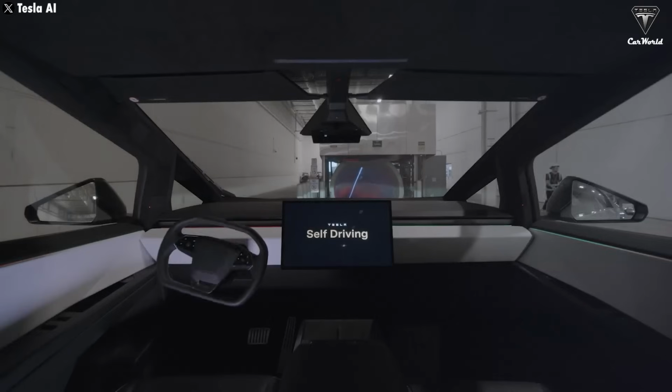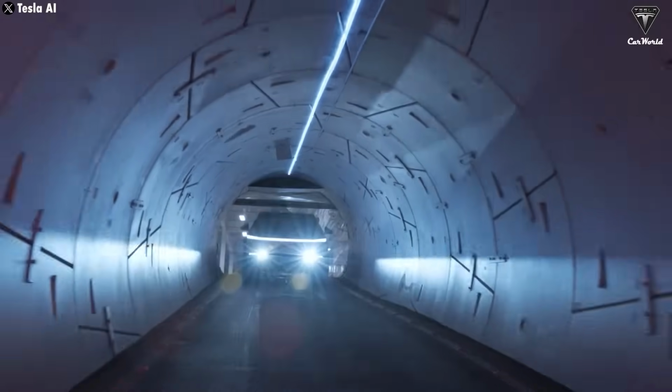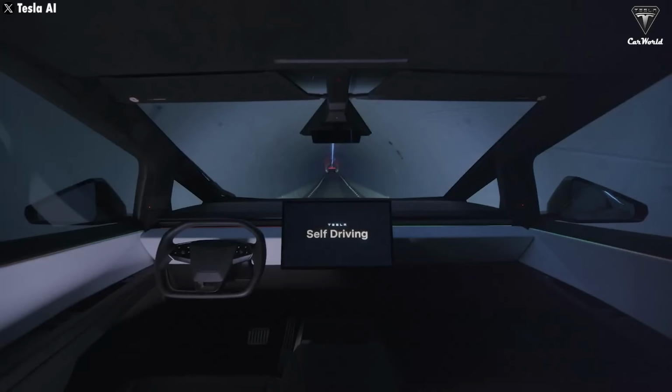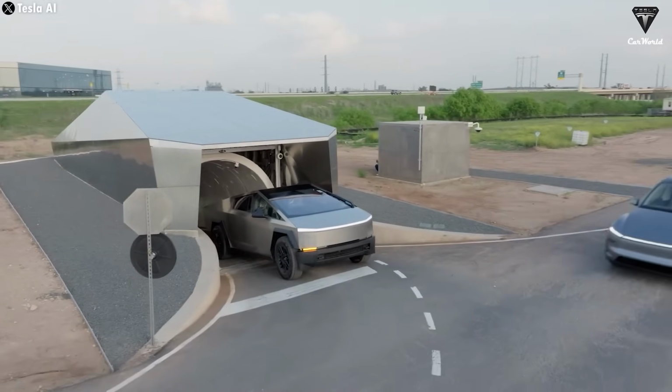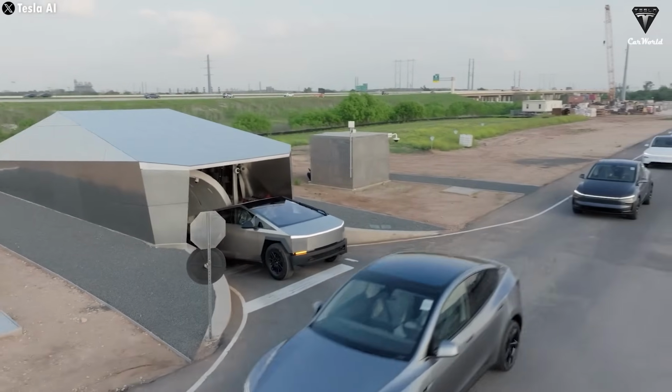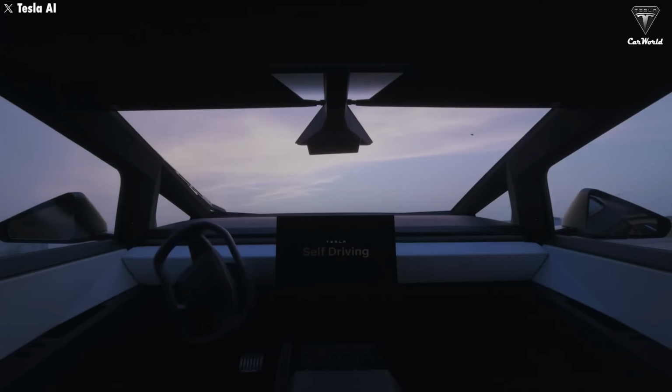Musk himself has emphasized that launching a non-autonomous vehicle feels misaligned with Tesla's core mission of advancing autonomy. This philosophy led him to prioritize groundbreaking innovations like Robotaxi over a conventional budget-friendly car, even though the latter could have generated revenue sooner.